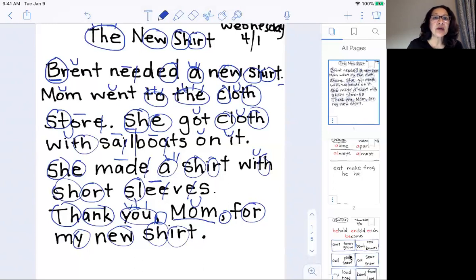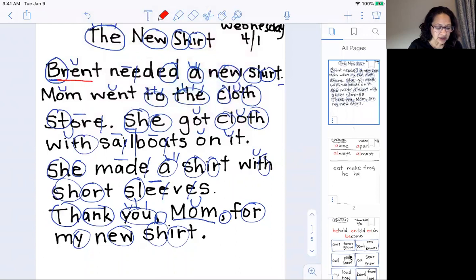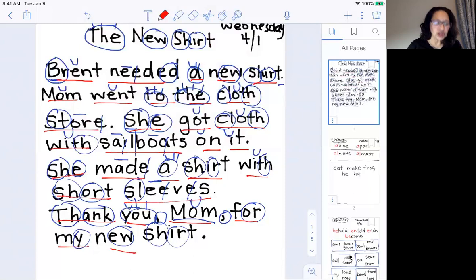Very good. So now let's read the story again, and you read it with me, all right? I'm going to underline it as you read it with me. Here we go. Brent needed a new shirt. Mom went to the cloth store. She got cloth with sailboats on it. She made a shirt with short sleeves. Thank you, Mom, for my new shirt, period. And that's the end of the story, right? Did you like that little story?